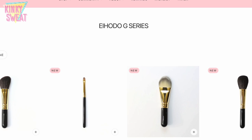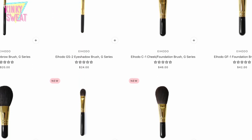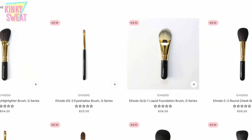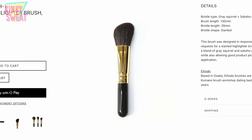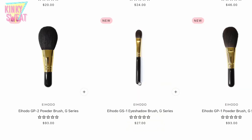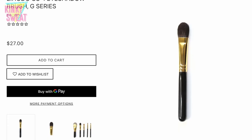Up next, we have the G series. This series is a variant of the RE series with new designs that are not found in the WP series. When we were developing this new range of brushes, we decided on gold metal fittings with black handles and a sense of weight. The most popular G series brush is the GS1 eyeshadow brush. I do not have that one, but this is what it looks like. And again, I'll make sure to link that brush down below.